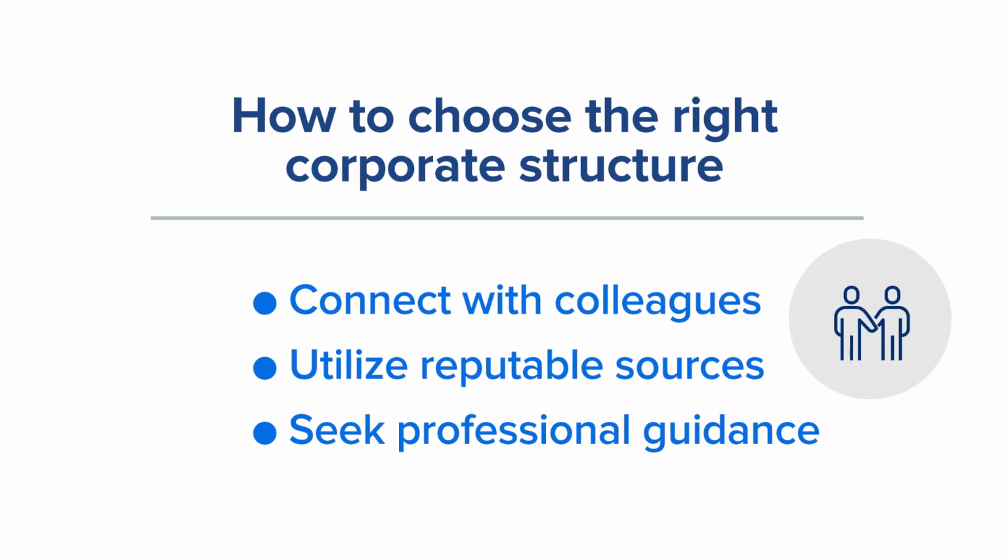When you're ready to take the leap and incorporate your notary business, do these things first. Connect with other notaries who've had experience incorporating their business. Ask them to tell you about their journey and to share things they've learned along the way.